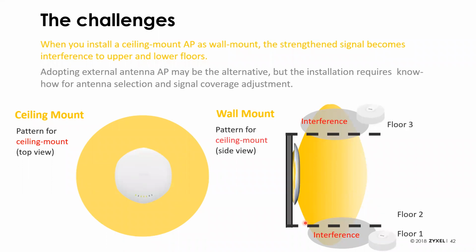So Zyxel offers on some of our models what's called dual optimized antenna. It's not smart antenna, but it's also not the singular antenna. It's now got two different sets of antennas. One that's optimized for ceiling mount, one that's optimized for wall mount. So you can choose which of the two to use based on where you've installed that particular access point.